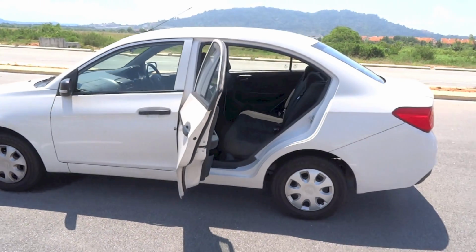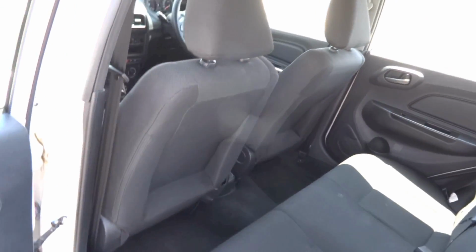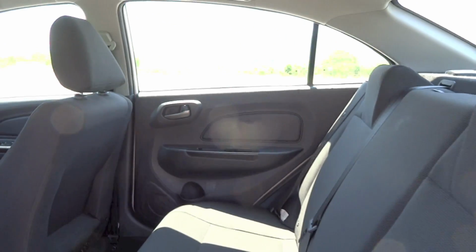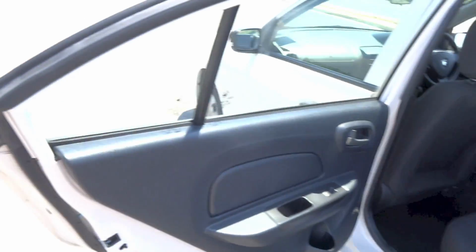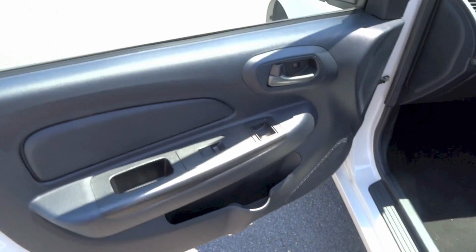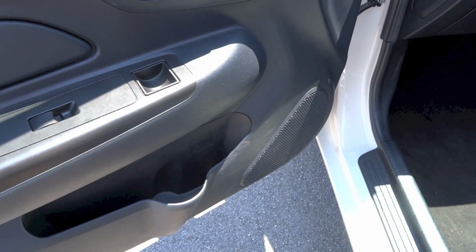The rear doors open quite wide at an almost 90-degree angle, which does aid entry and exit from the rear seats. Adjustable headrests for the front only. The rear headrests are fixed. Window control, bottle holder, storage, and a speaker.